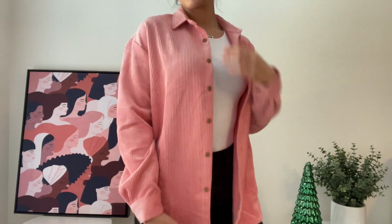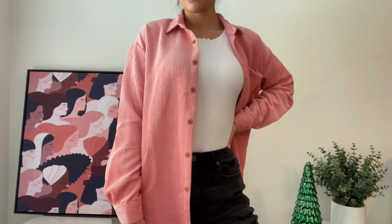The first one is this really cute pink corduroy men's jacket. This is actually a men's jacket that I got in the men's section at Forever 21. I've gotten a lot of compliments on it, like when I'm at the register and people are like, oh my god, I love your jacket. My family has said it too, so it's definitely a great jacket. I did get a size small, so it's not too big.